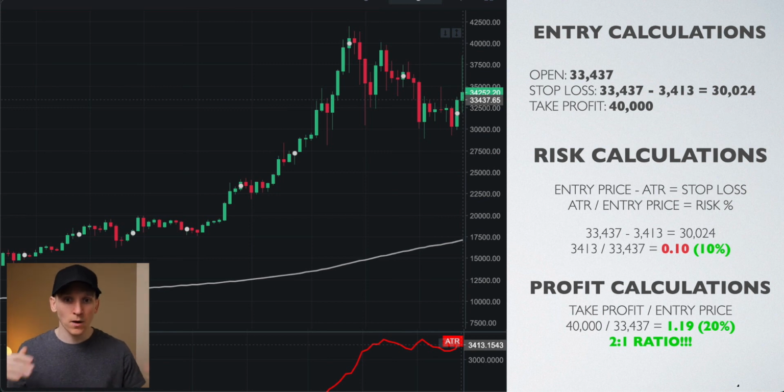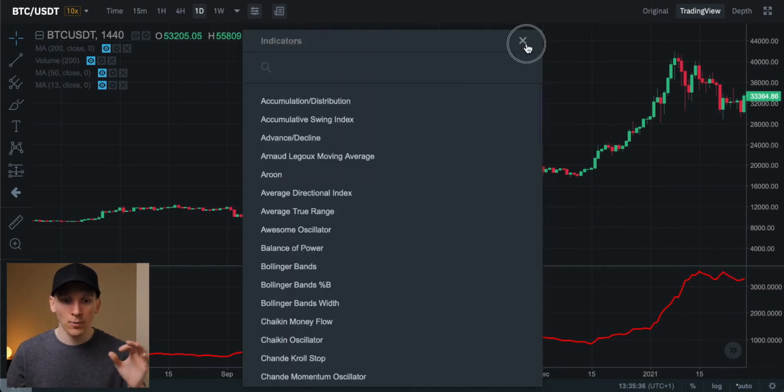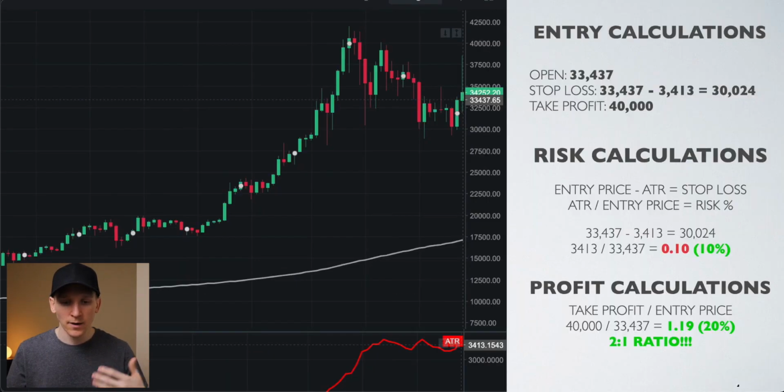Super easy to do. Go and put the ATR on the chart. I'll show you right here. This is the ATR. You saw me put it on. Go to technical indicators, type in ATR, put it on the chart. Make sure it's a big line, and the ATR is around 3,300. You can go back to the slide. You can see the ATR on this was 3,413. So that means that your entry at 33,437, your stop loss is 3,413 below that price. This is the price of Bitcoin, by the way. So one Bitcoin is 33,437. Our stop loss, we use the ATR, 3,413.